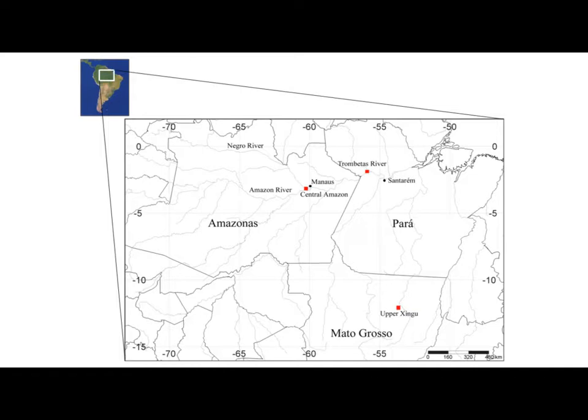our research on the Amazonian anthrosols known as Terra preta. The research was carried out in three widely separated regions in the Amazon basin: the Upper Xingu, the Central Amazon, and the Lower Trombetas River.